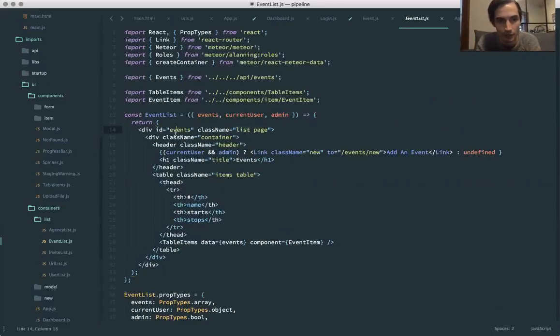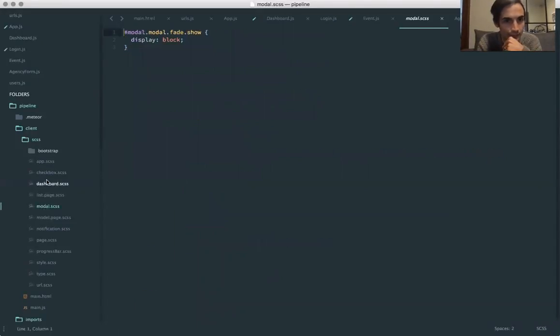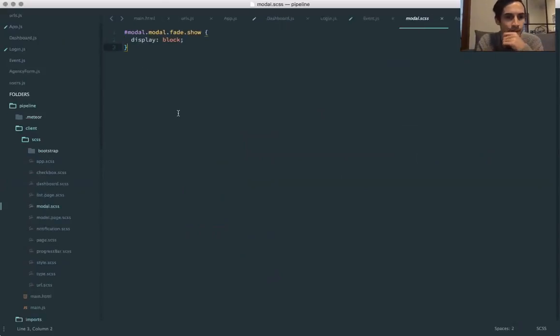And then if we want to do further customization, we would declare a new file called events somewhere in this folder, and we'd do all of our stuff off the ID. To give you a feel for that, it would look like this. Events, and then we'd do all of our event stuff in here, and save that in the SCSS folder. Yeah, I think that's kind of it.